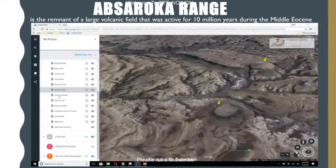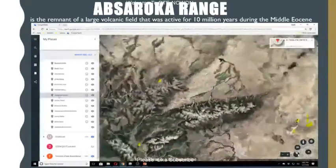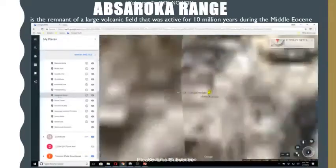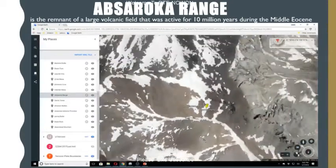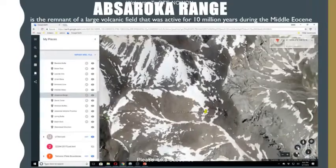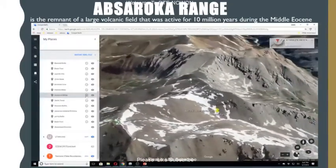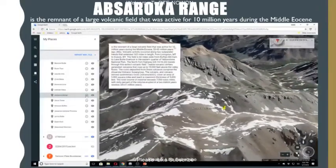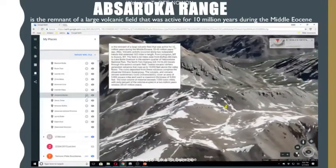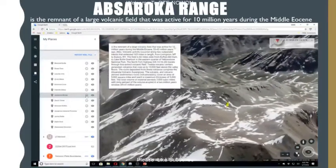Absaroka Range. It is the remnant of a large volcanic field that was active for 10 million years during the Middle Eocene, 53 to 43 million years ago.